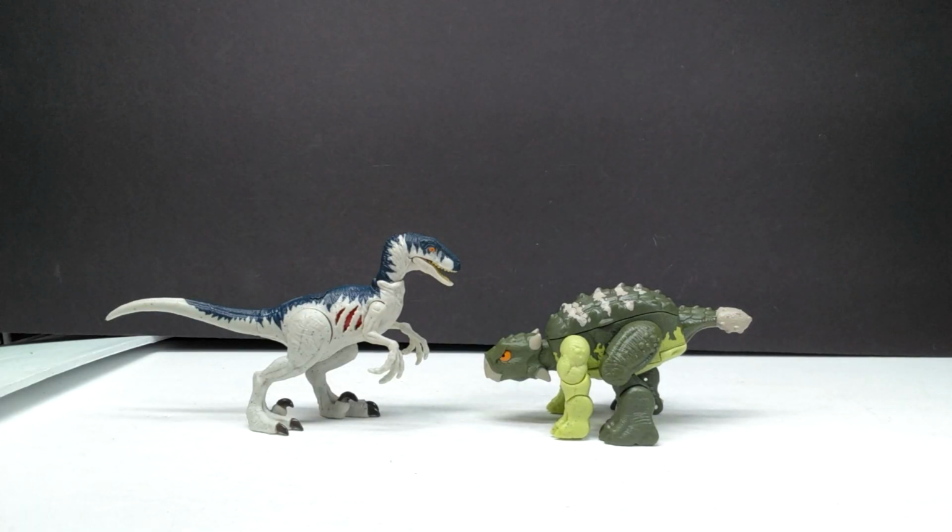And here is a comparison next to a standard Mattel Velociraptor because, of course, it's a figure that most people that are Mattel collectors would have at least one of. So one that I felt like would be a good one to bring in to give you an idea of the size of this version of a Fierce Changers figure.